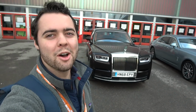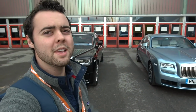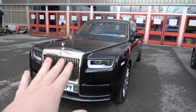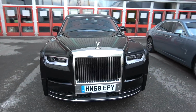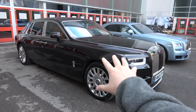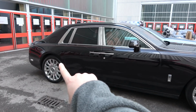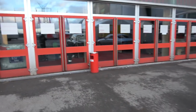About to head into the show now and wanted to check out this beautiful Rolls-Royce Phantom and Rolls-Royce Ghost. Now, I don't believe they're revealing any new cars this year. It's all about being bespoke, but I can't wait until the new generation of Rolls-Royce Ghost and Wraith come to fruition. While I've only driven the Phantom one time, it still was one of the most memorable experiences. It's actually really nimble for such a big vehicle, and a big part of that is due to its rear wheel steering. All right, let's head inside.